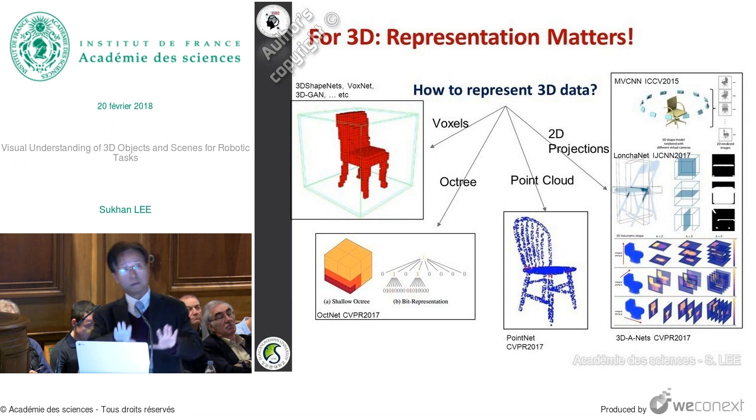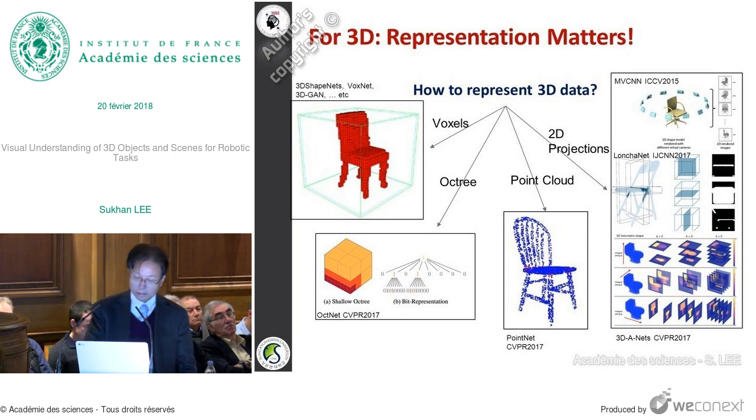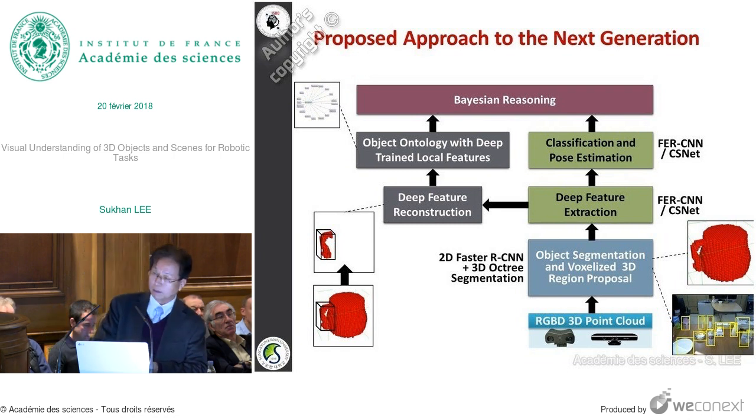So of course, there are schools of people dealing with 3D. One is, why don't we use a set of 2D images to represent 3D? Or we can use voxels, we can use Octree, we can use point cloud directly, whatever. But still, as I said, 3D is not as good as 2D. So here is a proposed approach that I will show you.